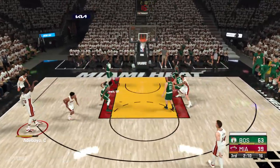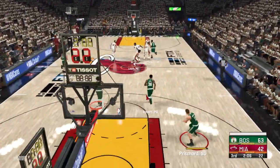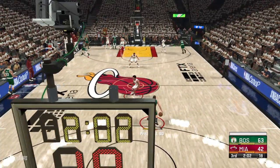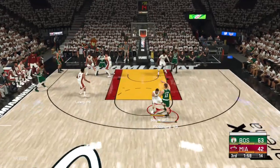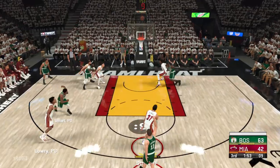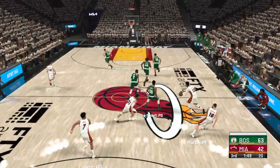And here's Adebayo outside. Trains the three-pointer. Good to see Bam showing off some accuracy. That's not his favorite shot, but he drains it. Here's Pritchard. He's got 9. For 3. And it's Lowry with the rebound. The Heat trail by 21.